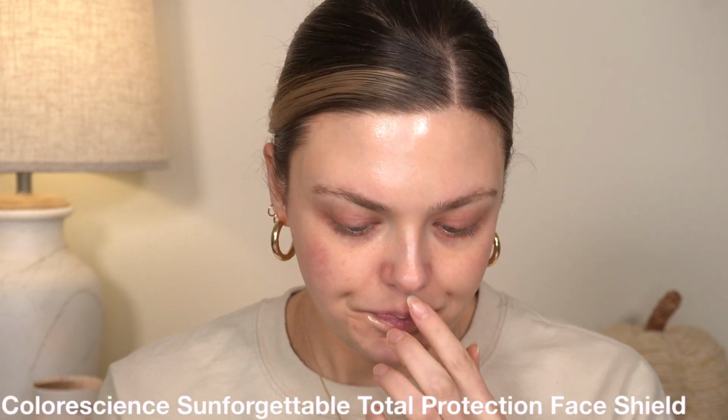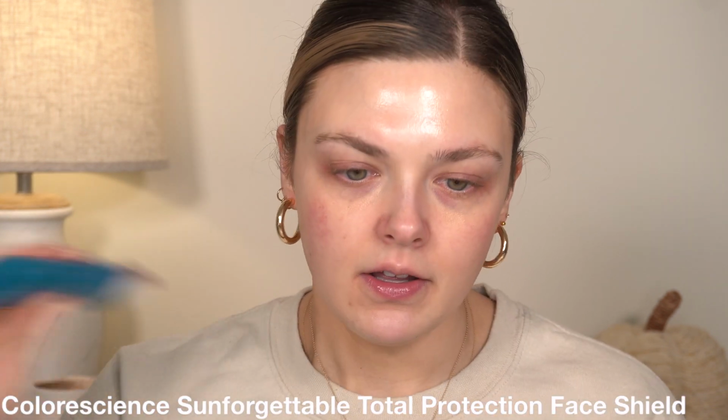Okay, so I've already done my skincare today, but I have not done my sunscreen. So I'm going to do that now, and I'm using my Colorescience Sunforgettable Total Protection Face Shield. I definitely can tell I don't have that much more in here. So I bet within the next week or two, that one will be gone.